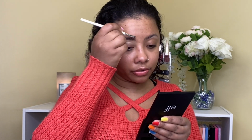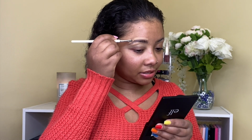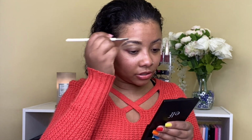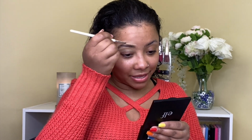Most of the time I don't conceal the top part of my eyebrows. Actually, you know what? I take that back. I do conceal the top part of my eyebrows, but I mostly use foundation. But today I just feel like using a concealer since this concealer is not too light on my skin tone. And lately I've really been into very thick brows. But today I think I'm gonna take a break from that. Maybe, I don't know yet.